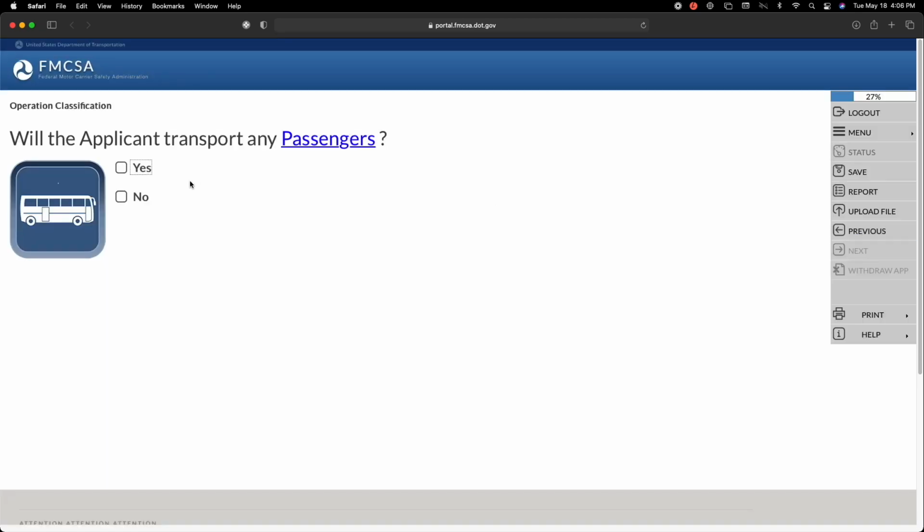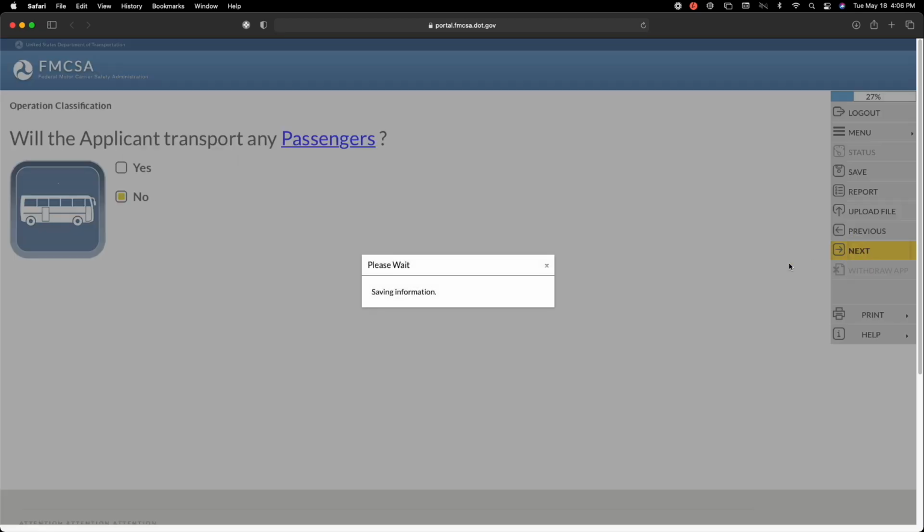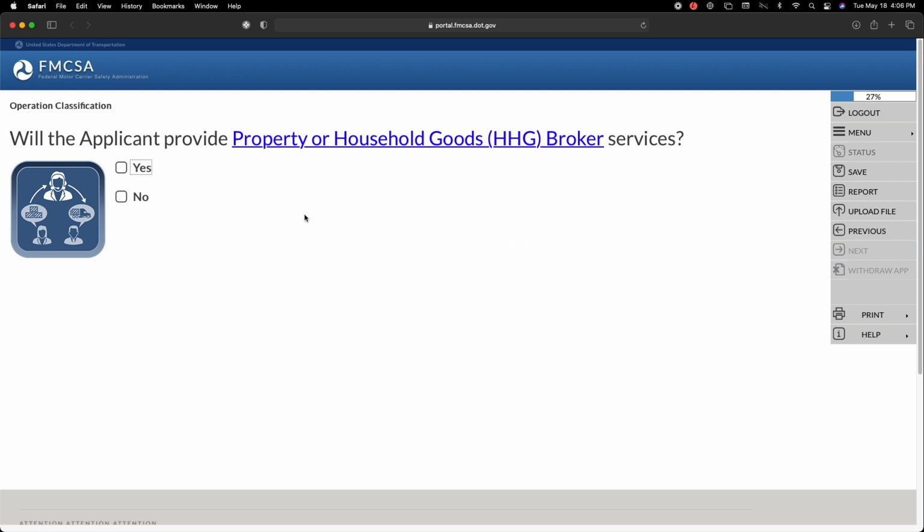Will the applicant transport any passengers? Absolutely not. Not for hire. If you've got someone with you in the cab, spouse, whatever, somebody hitching a ride, let's just leave that alone for right now. You're not doing that for hire. Will the applicant provide property or household goods broker services? If you want to do brokerage down the road, that's fine. We're not doing it right now. Okay? No type of broker services, so no. Not right now. If you want to do it later, that's fine, but we're not applying to be brokers and motor carriers at the same time.